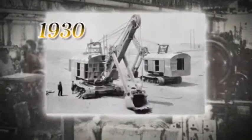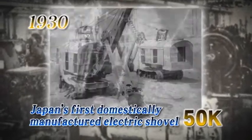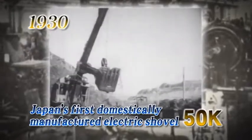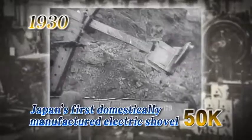In 1930, the machinery division of Kobe Steel produced Japan's first domestically manufactured electric shovel. This was the starting point for Kobelco construction machinery, which has never wavered in its commitment to innovation.